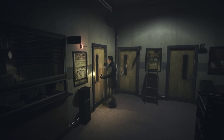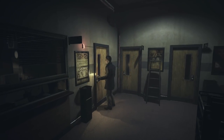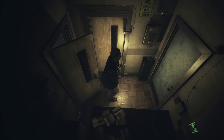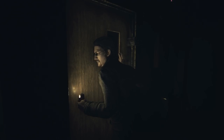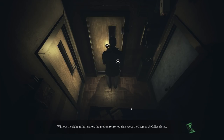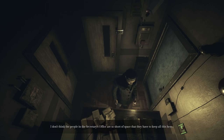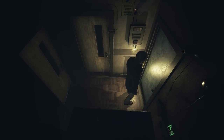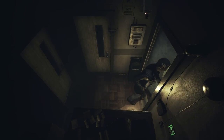That's a fancy sensor. So this isn't going to work. Oh, it is going to work. Oh, it's this door here. With a fancy lock on it, right. Well, let's try it. Yeah, that's right. The motion sensor outside keeps the secretary's office closed. What's this? Can we go through here? I think so. Yep.